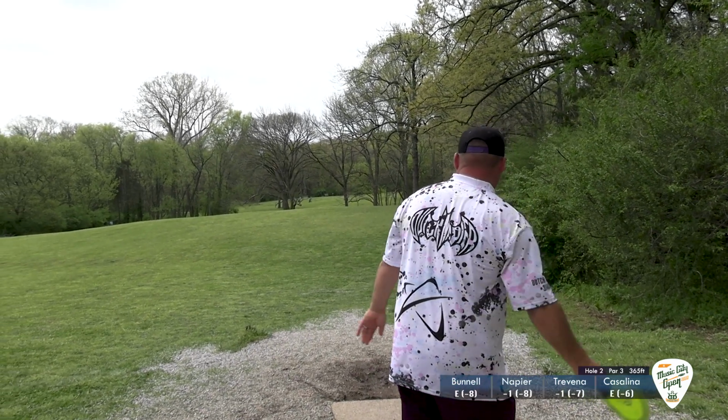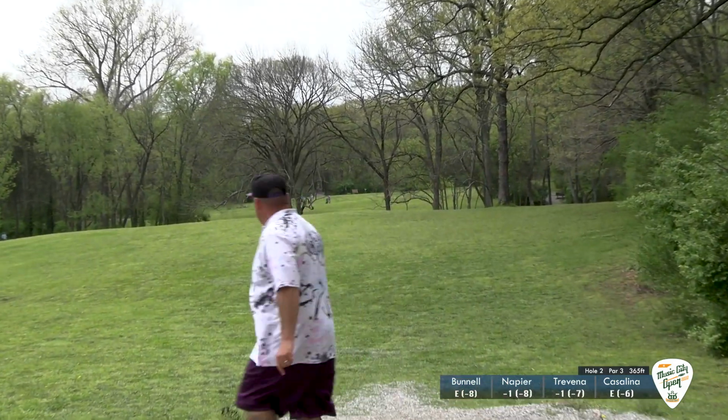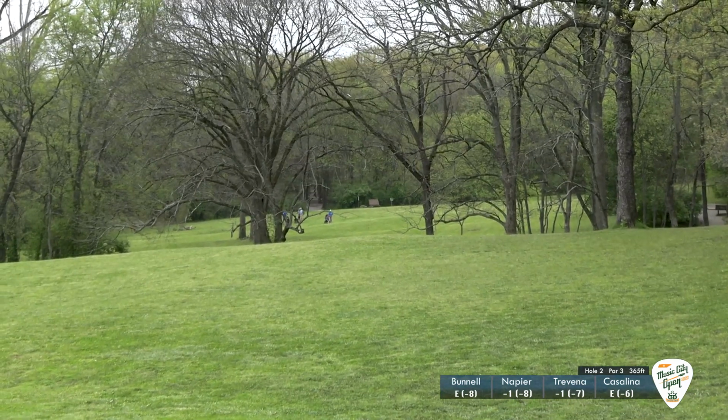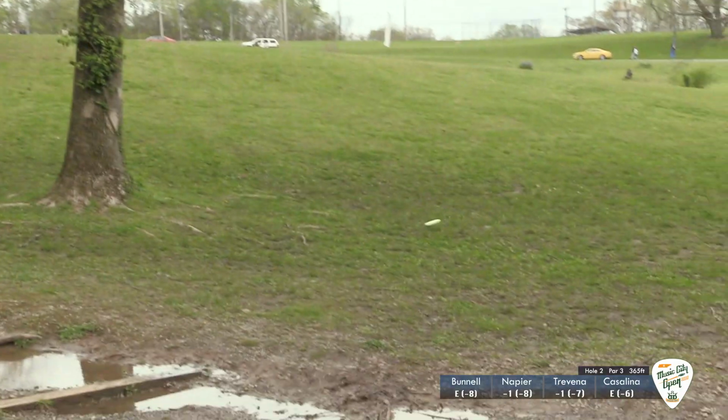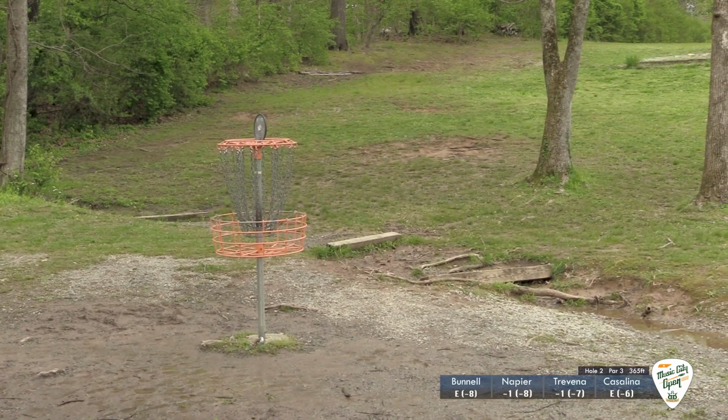I like this play. Just pump a sidearm hard. Even Dutch is going with a little bit of a flex here, right at that big tree, and then just let it finish. Oh, catches a late branch. That was going to be perfect. Gives him a putt, but he was looking to park it.